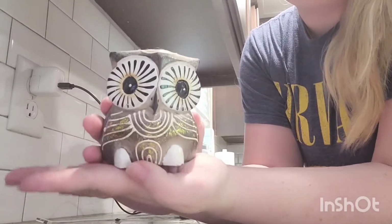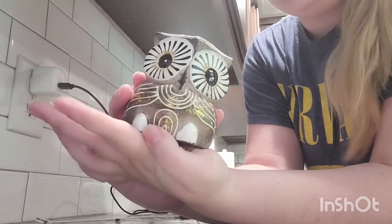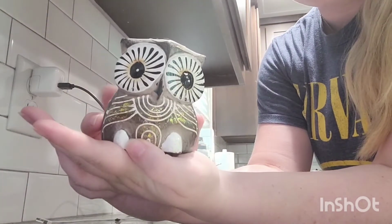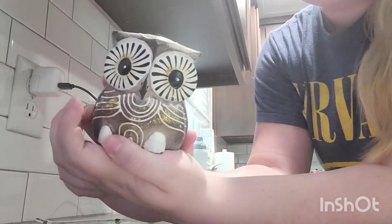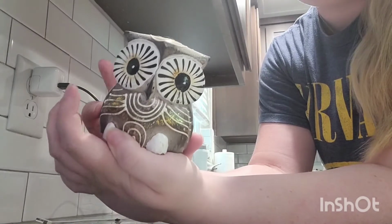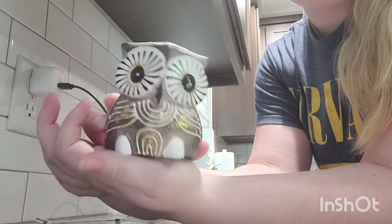Okay, this little guy I got from my cousin several years ago. She took a trip to Indonesia and brought this little owl back to me. And no matter how many declutters I have done in my lifetime thus far, this little guy will always be kept because I love him.